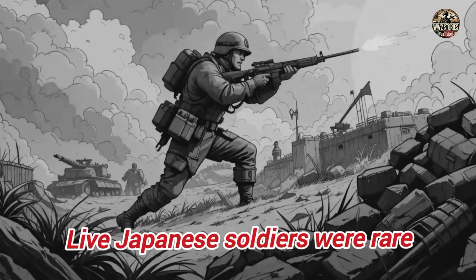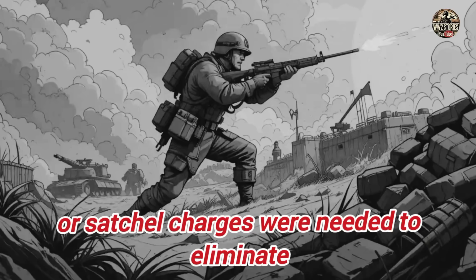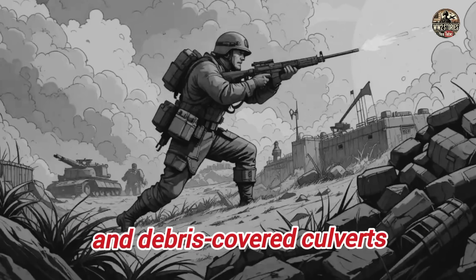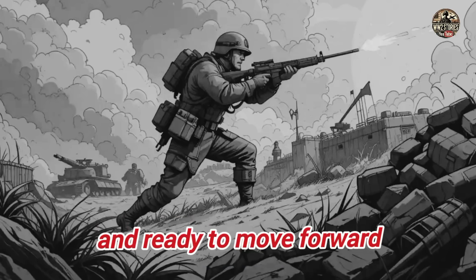Live Japanese soldiers were rare. Sometimes Bangalore torpedoes or satchel charges were needed to eliminate a few stubborn riflemen who were sniping from nearby trenches and debris-covered culverts. But by 1 p.m., all elements were in position and ready to move forward.